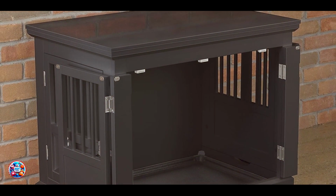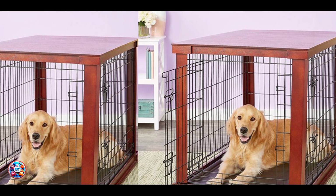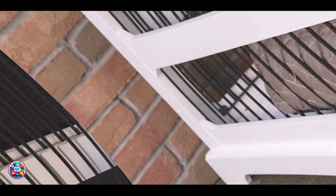Usability. This crate is designed for easy assembly and maintenance. Its sleek design fits well in any living room, bedroom, or office. The functional table top provides additional storage or display space, making it both practical and stylish. The removable plastic tray and steel bars make cleaning and upkeep straightforward.